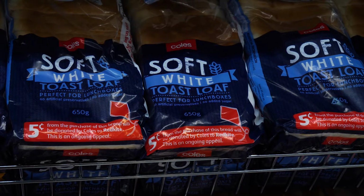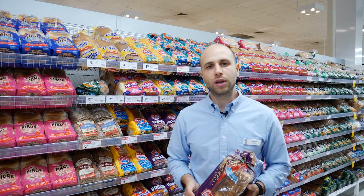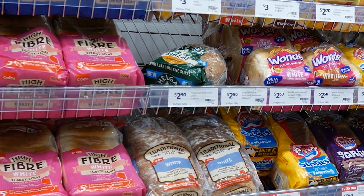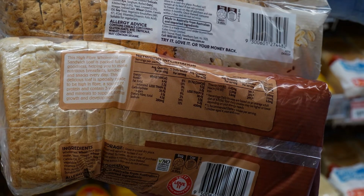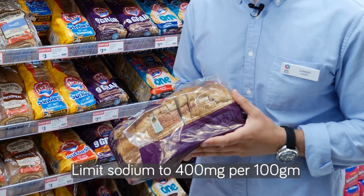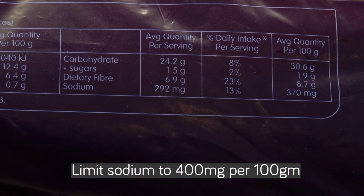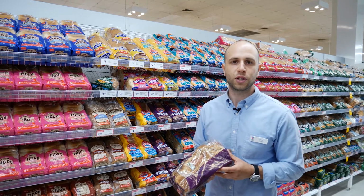One thing that we do need to be mindful of when it comes to bread is looking at sodium. We do want to limit the amount of sodium or salt in our diet. And we know that when we're looking at the nutrition information panel, we do want to keep it less than 400 milligrams of sodium per 100 grams. So it pays to look at your labels and try and find the one with the lowest sodium.